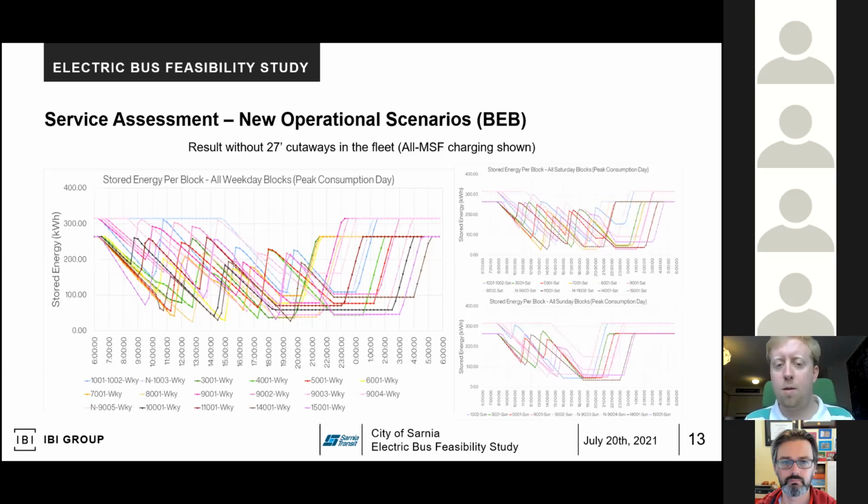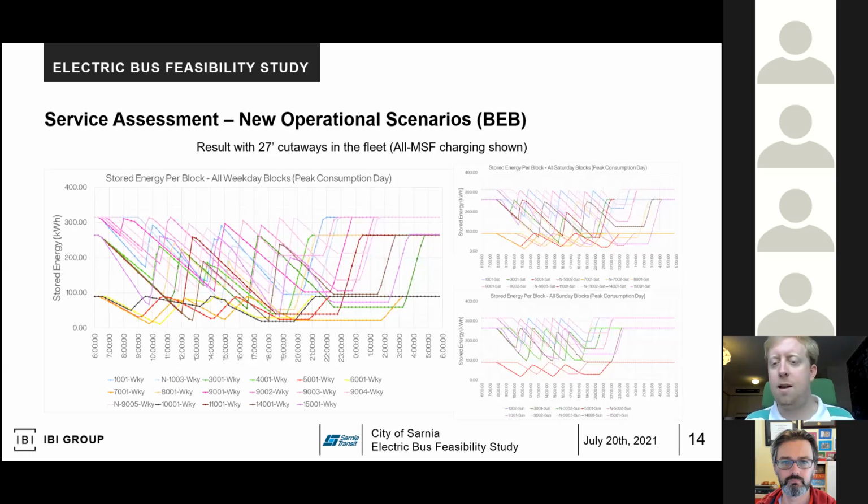And so under both scenarios, the results roughly looked like this. This is without 27-foot cutaways in the fleet. We were able to make all services work. We added 2 additional blocks into the service plan that weren't there before. And those blocks act as helpers to bail out all of the other blocks and give them chances to charge.